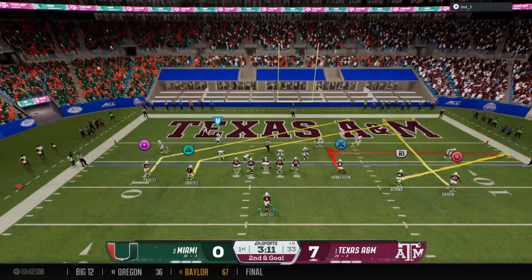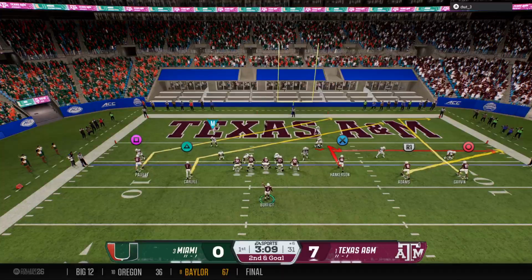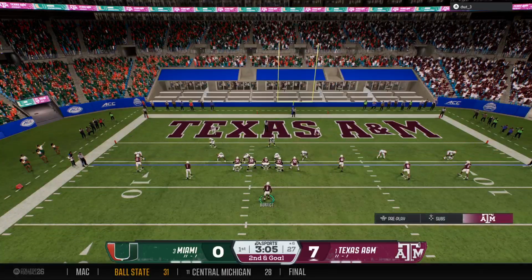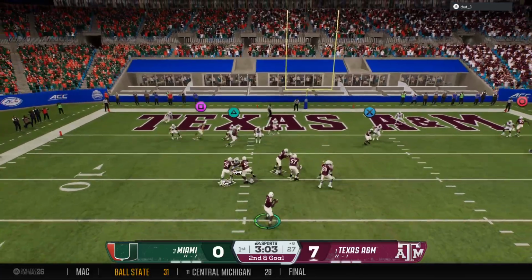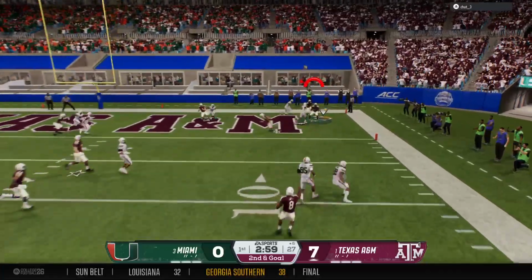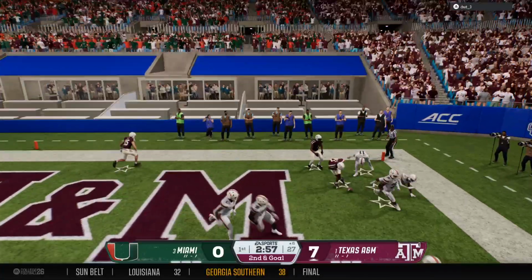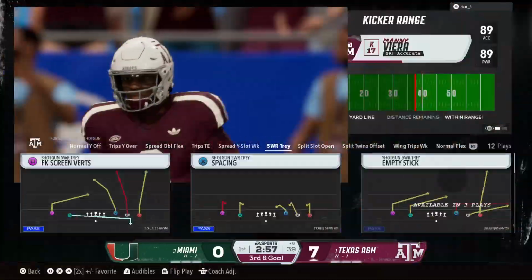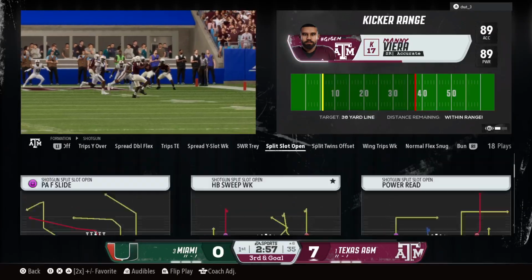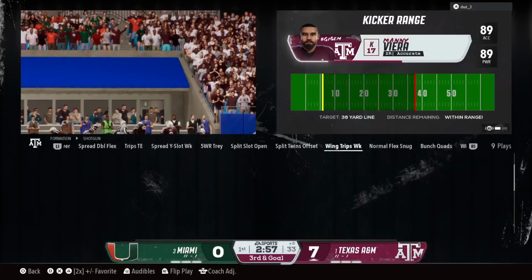Nothing on first down, so now it's second and goal from the 6. Quarterback looking to pass here on second down. On the move now. Looking to the end zone. Oh, he can't hang on. What an opportunity to score there. Instead, incomplete and third down.